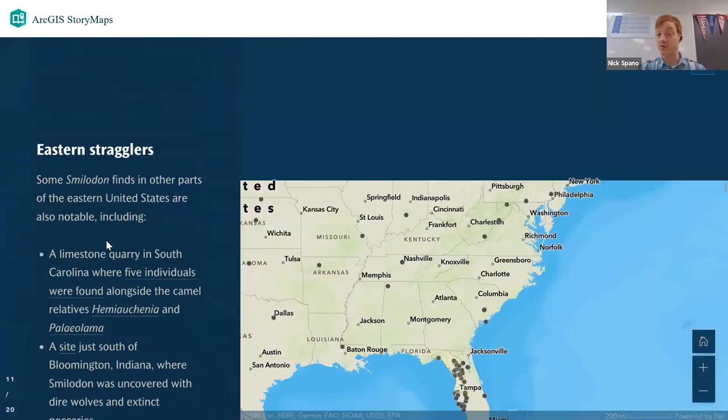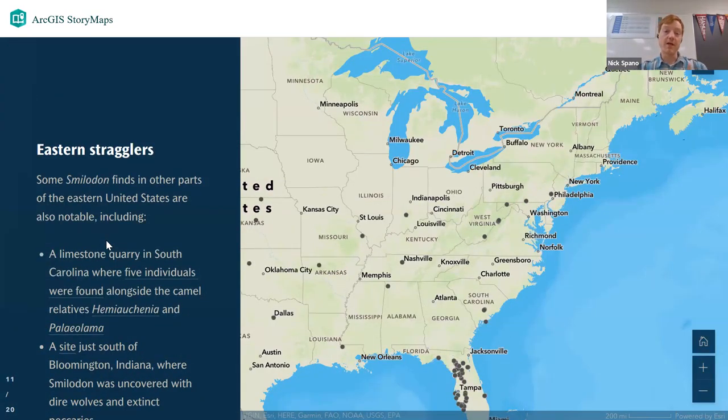Then pan over a bit further north into, say, West Virginia, and a bit of localities out east, to really try to build a sense of place with each of these entries, and connection, for hopefully a user to say, wow, for example, I grew up in Nashville, but I didn't know that there were saber-toothed cats nearby.